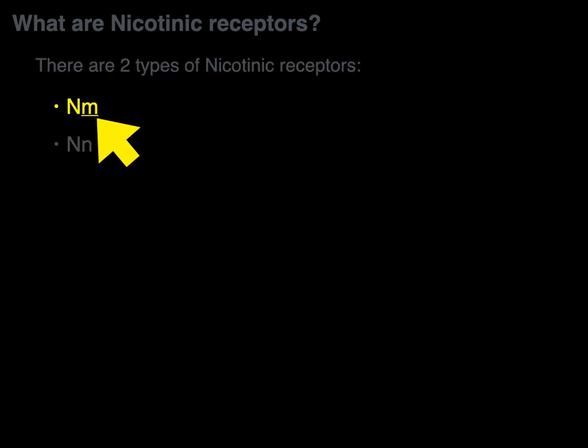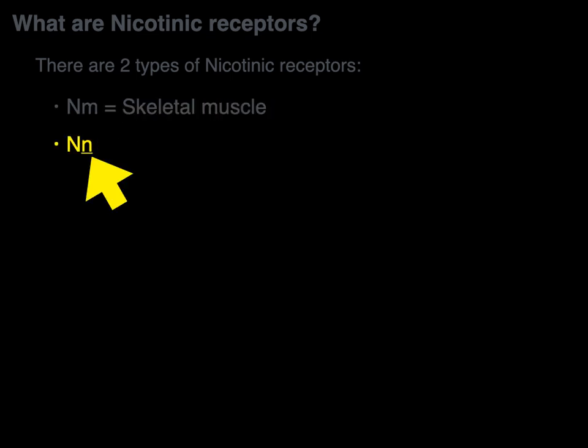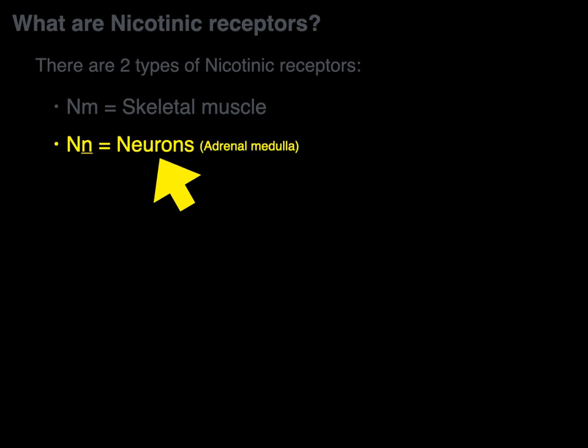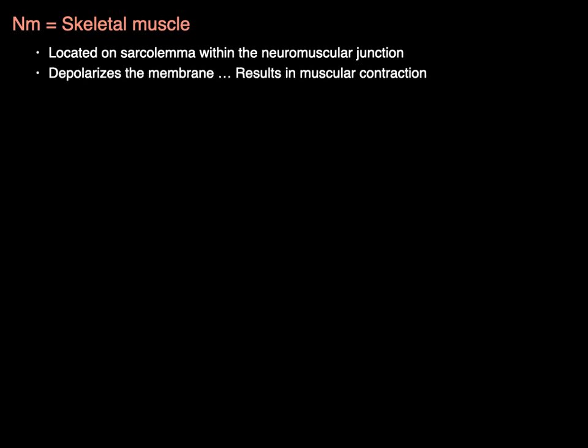NM, because the letter M represents the location of this receptor, which is in skeletal muscle. NN, because its location is on neurons as well as the adrenal medulla. So let's start talking about the NM first. They're located on the sarcolemma of a skeletal muscle fiber within the neuromuscular junction. And when stimulated, NM depolarizes the membrane and results in muscular contraction.